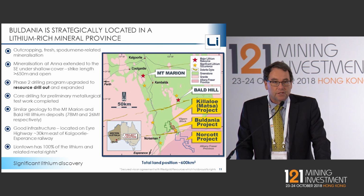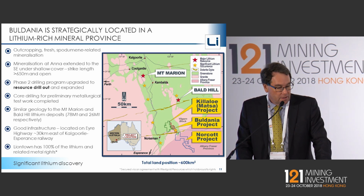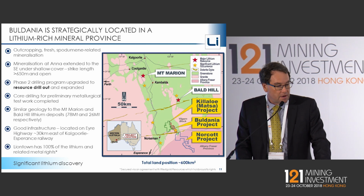We're back there doing the second phase of drilling. We've actually upgraded this drilling to a resource drill out. We've completed core drilling, so we'll be able to do some metallurgical test work later this year. It's similar geology to operating mines at Mount Marion and Bald Hill, which are to the north.